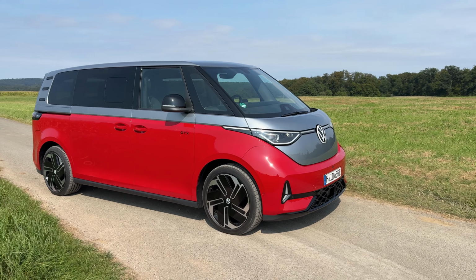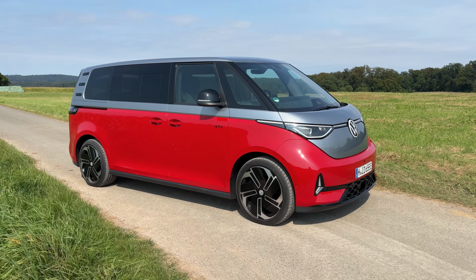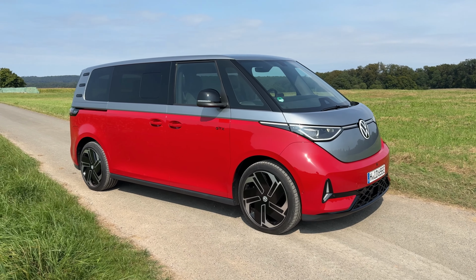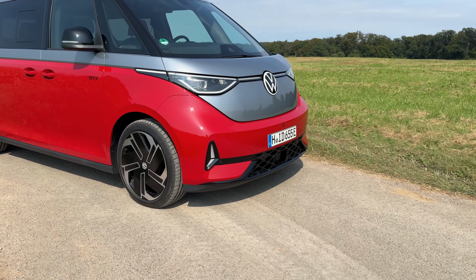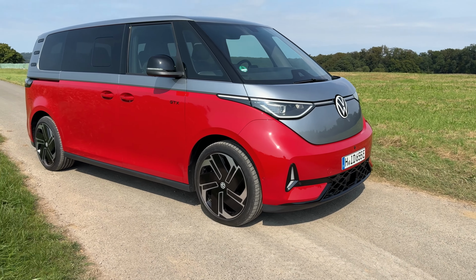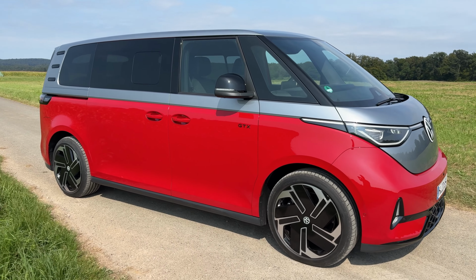What do you think? I think this could be one of the coolest looking cars on the market. The GTX does have some extra features that make it stand out. Look, it's got a different front bumper design, looks a bit sportier as you would expect, and those 21-inch wheels certainly stand out as well. You've got GTX badging. The interior is very different as well.